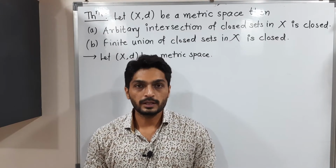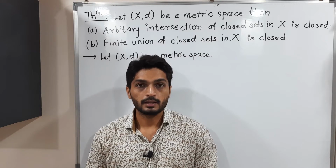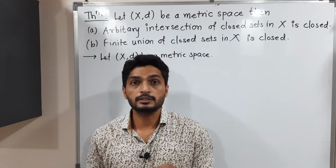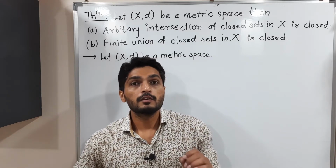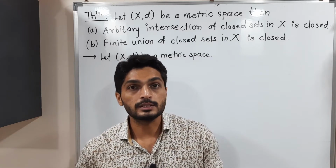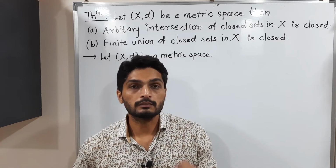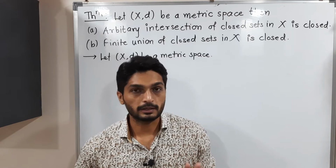Let us discuss a very important theorem. In this theorem, we have a metric space (X, d) and two things we are going to prove. The first thing is that arbitrary intersection of closed sets is closed, and the second thing is that finite union of closed sets is closed. First of all, we will prove the first part and then we will discuss the second part.